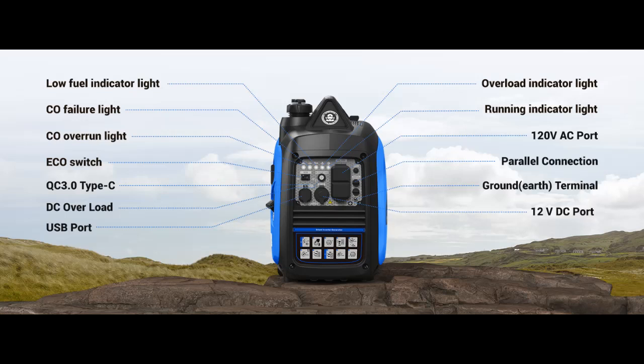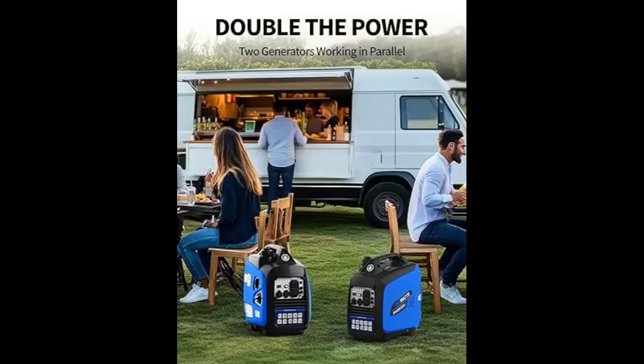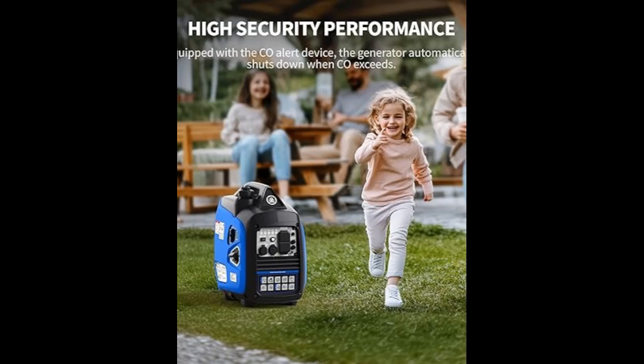Its compact size makes it perfect for tailgating, car camping, or storage in tight spaces like sheds or RV compartments. It operates at less than 55 dBA, quieter than a conversation, perfect for use in campgrounds, residential neighborhoods, or even during quiet nighttime use.